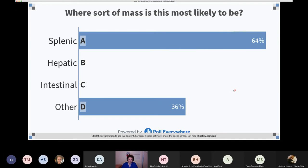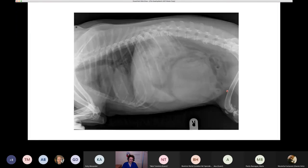So splenic mass is certainly one of the more common types of abdominal mass that we see. It's in the mid-abdomen. We can see the margins of the liver. They look normal. There's nothing to suggest that this is an intraluminal intestinal mass. So the logic that we used to decide that the thyroid mass was thyroidal and not esophageal and intraluminal applies here as well. If this was a giant intestinal mass and it had an intraluminal component, then we'd really expect to see some other changes.